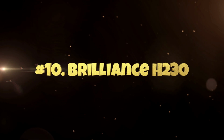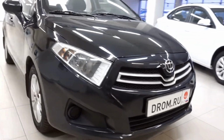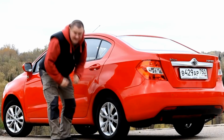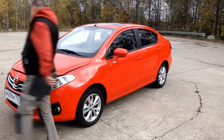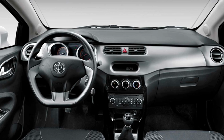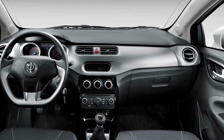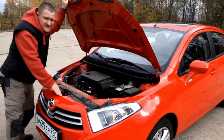Number 10. Brilliance H230. In our 10th spot, we have the Brilliance H230, tailor-made for those who keep a close eye on their finances. This sedan seamlessly blends contemporary styling with everyday practicality, presenting an enticing choice in the budget car segment. The Brilliance H230, gracing the automotive scene since 2012, catches the eye with its sleek and streamlined design, offering a spacious cabin that welcomes simplicity. Inside, you will find an informative instrument cluster, all without breaking the bank.